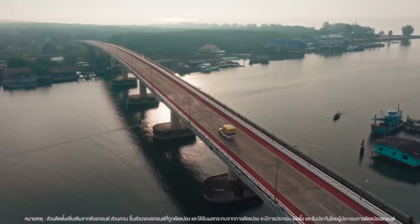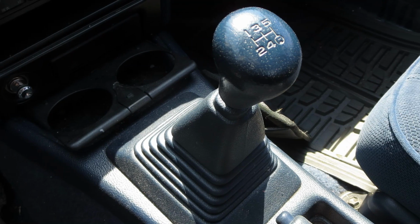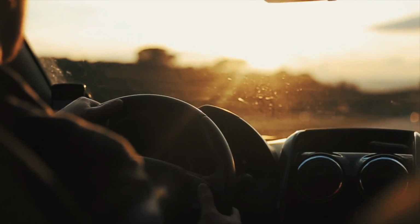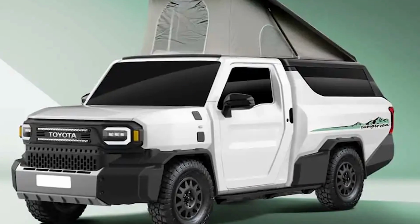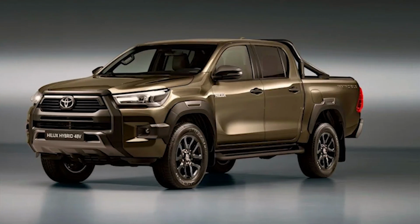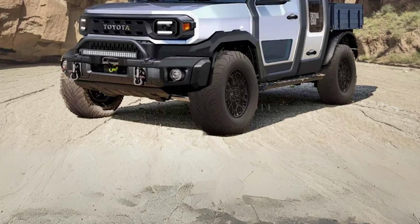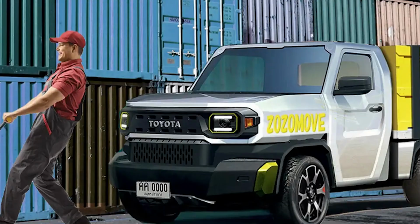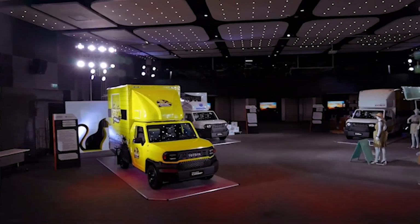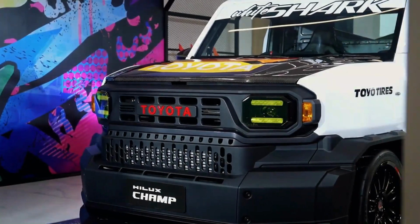And to be honest, for its size, this machine moves like a champ thanks to its smooth 5-speed manual. Sure, the shifter feels old school, but it's got everything you need for easy and smooth gear changes. If you're from outside of the US, then you might know that this is the same engine option as the Hilux. But that's not all, it shares the same platform too. This means most parts of this truck are tested and proven. Plus, it's expected to tow up to 5,500 pounds with a gasoline engine and carry a maximum load of 900 pounds, which seems more than enough for your average daily activities.